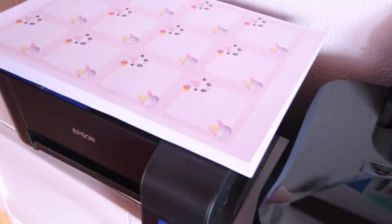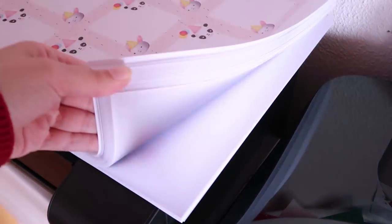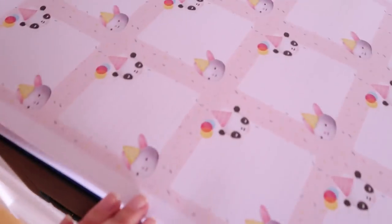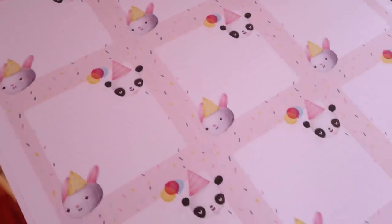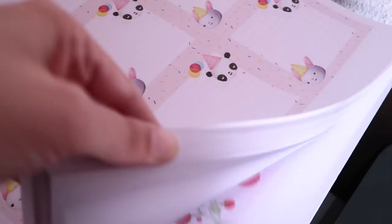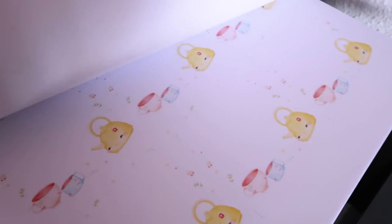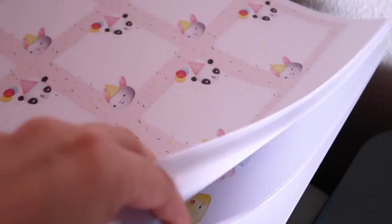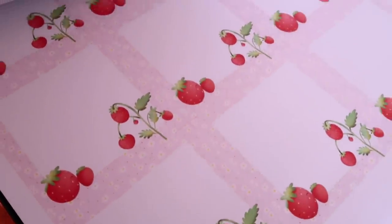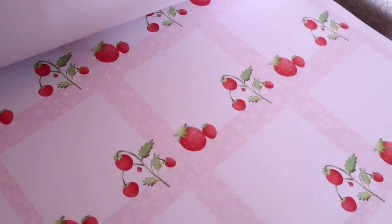And this is the big pile of notepads to mount. This is one of the new designs that I'm really in love with. It's the party animals one. Then I'm going to restock the tea ones, and I did these strawberry ones that you saw from the previous footage that I really love as well.